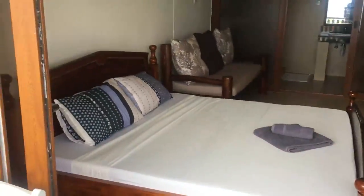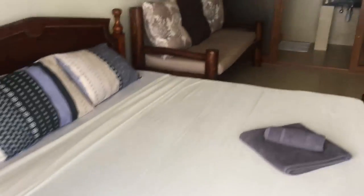So I'll start by showing you the first bedroom.